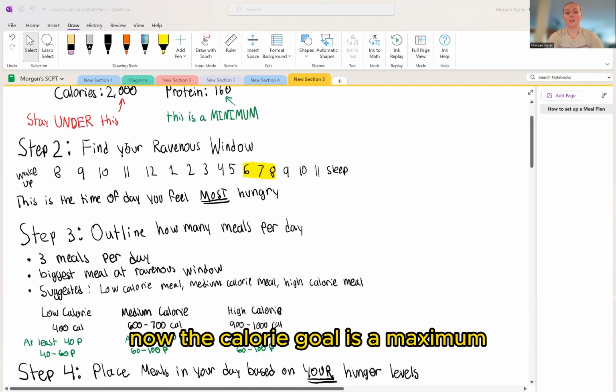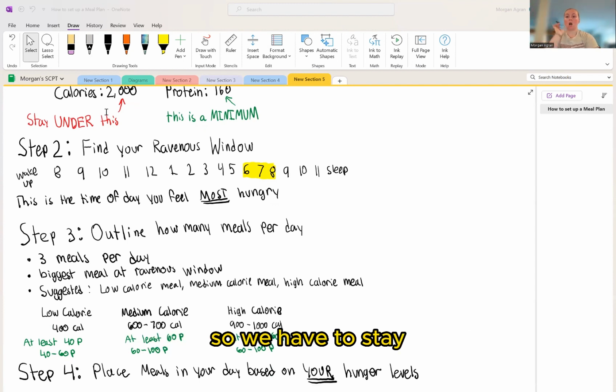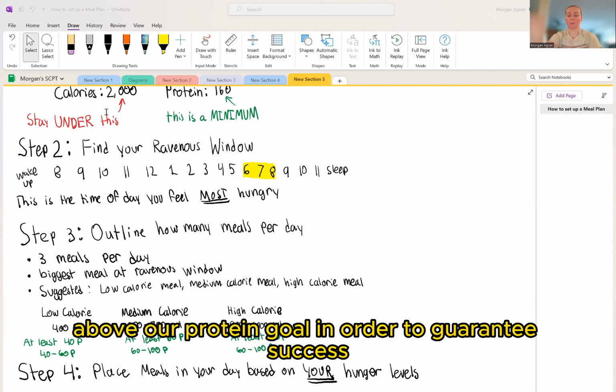Now, the calorie goal is a maximum. So we have to stay under our calorie goal. But the protein goal, on the other hand, is a minimum. So we have to get at or above our protein goal in order to guarantee success.